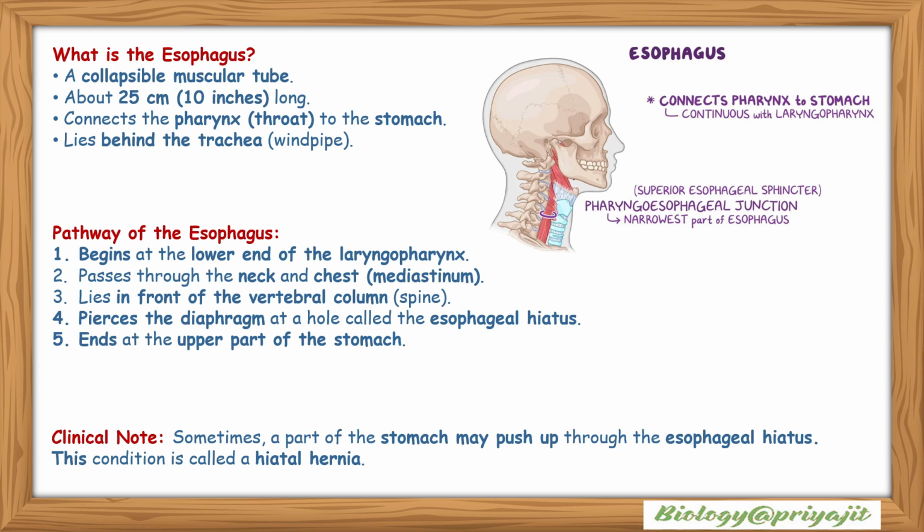Clinical note: sometimes a part of the stomach may push up through the esophageal hiatus. This condition is called a hiatal hernia.